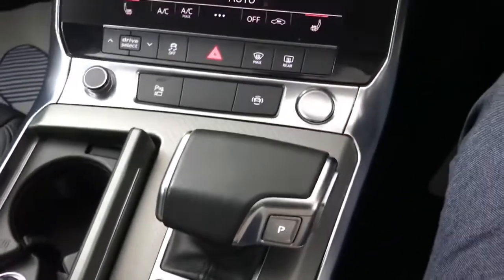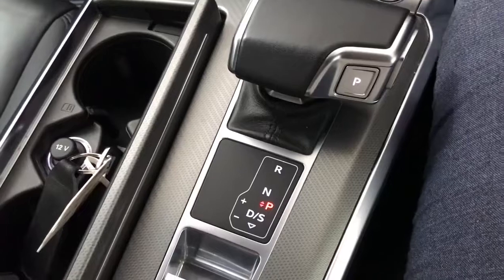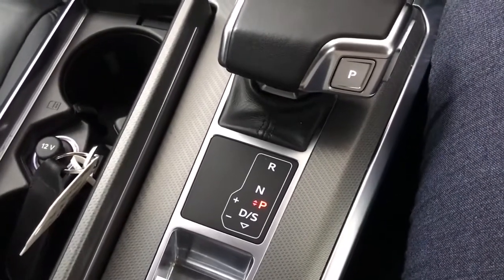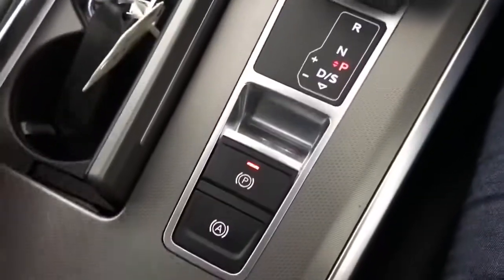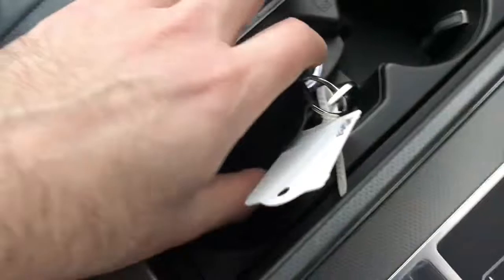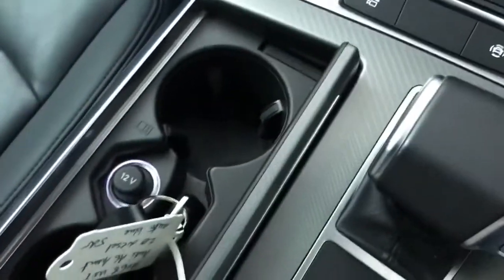We have an S tronic gearbox, so you've got standard drive mode and a sporty setup for the gearbox. In standard drive it is set more for efficiency, whereas in sports mode it will let it rev out a bit more and optimise it for performance. And then we've got an electronic parking brake, hill hold assist, a couple of cup holders, a perfectly sized slot for the key, and a 12-volt socket there as well.